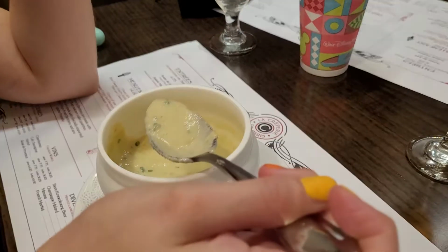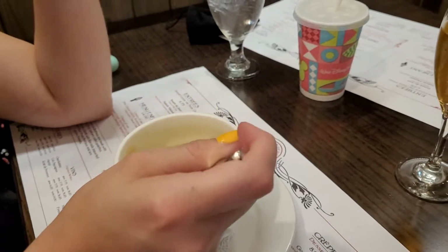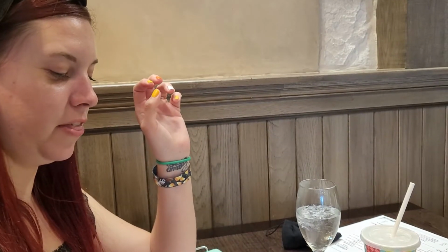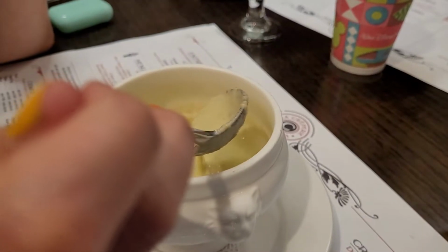All right. The potato leek soup has arrived. Oh, that looks leeky and potato-y. Give it a try. Let us know. It's really good. That's what I want to hear. I can taste the potato. I don't know how to describe the consistency. It's not thin. But it's not super thick either.